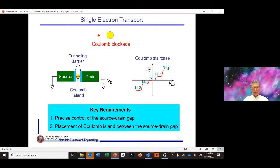But the fabrication of this single electron device is not that simple. We are talking about really nanoscale dimensions. As I mentioned, the thickness of this tunneling barrier is 1 or 2 nanometers. 1 nanometer is usually the atomic size. Atom size is just between 0.2 and 0.4 nanometers. The gold atom is 0.4 nanometers. So with 1 or 2 nanometers, we are talking about a very few atoms' distance between this electrode and the Coulomb island. So the fabrication of that is not that simple.